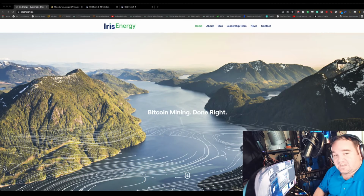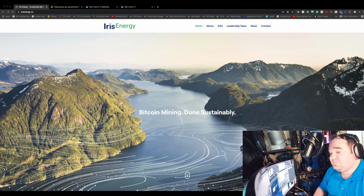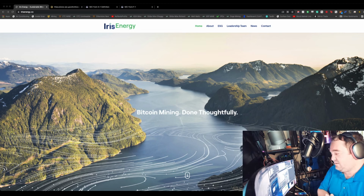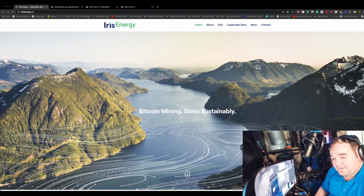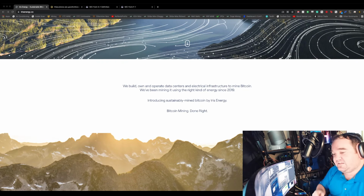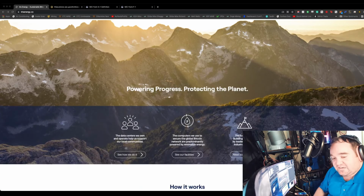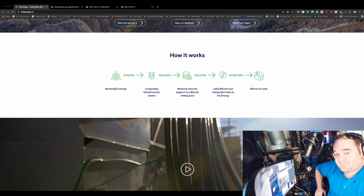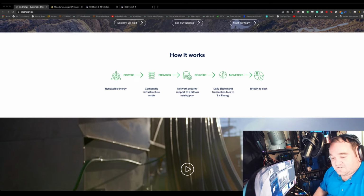So if we click over, this is Iris Energy, irisenergy.co. I do not believe they are an American company from what I've read, nor does that look like anywhere in America. That kind of looks a little bit like a Norwegian fjord, but they're saying Bitcoin mining done right, Bitcoin mining done sustainably. And we can scroll down. We build, own, and operate data centers using electrical infrastructure to mine Bitcoin. We've been mining using the right kind of energy since 2019. So this seems to be a green Bitcoin miner. They've got renewable energy, which is wind power, provides computing infrastructure assets, delivers network security for the Bitcoin network, and turns Bitcoin into cash.